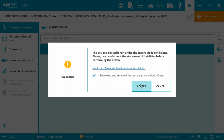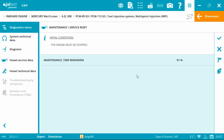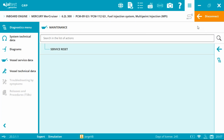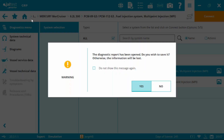Jaltest Marine is going to ask for the expert mode because we are going to write in the ECU of the engine. So we say okay. The second step will be the initial conditions: the engine has to be stopped. And once this is done, the execution of the action. As you can see, in a couple of clicks, we have this reset and the coverage we need at that moment in a very easy way, and it's very guided by Jaltest Marine, okay? So we are going to go back to the presentation.